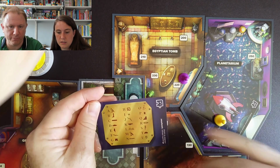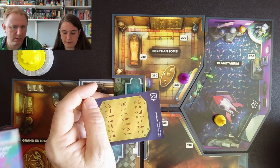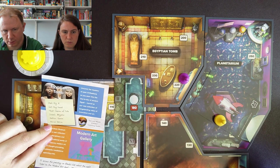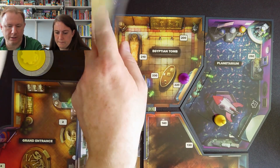And it says at the bottom, 4 puzzle pieces plus pamphlet needed to solve. Okay, so this is L4. I'm guessing we don't do anything with the chefs. And this is our pamphlet, and at the top we've got some information about the Egyptian tomb. I think that will all make sense later. Let's put this out of the way for now. Someone else's go.